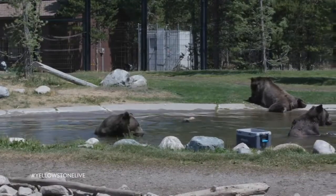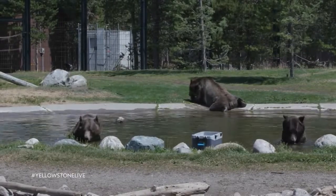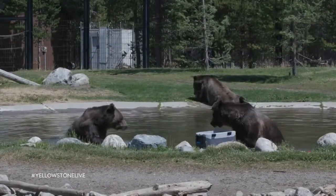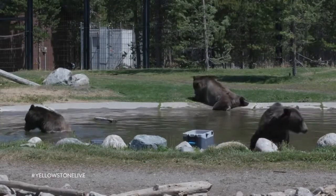And I think it's great that you all do educational activities and demonstrations to show people who come by what to do in the event that they encounter a bear, how to have a proper campsite. We had the demonstration last night on Yellowstone Live about the campsite and how the bears kind of took that down. Do you want to speak to that a little bit?